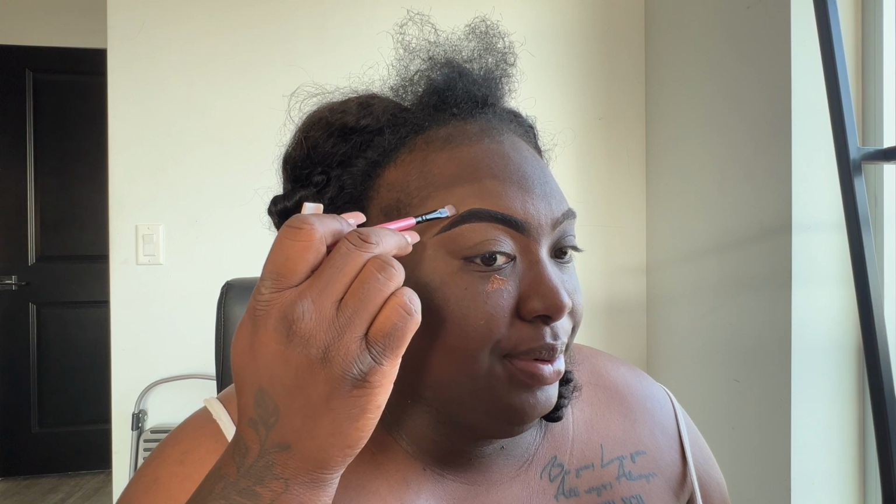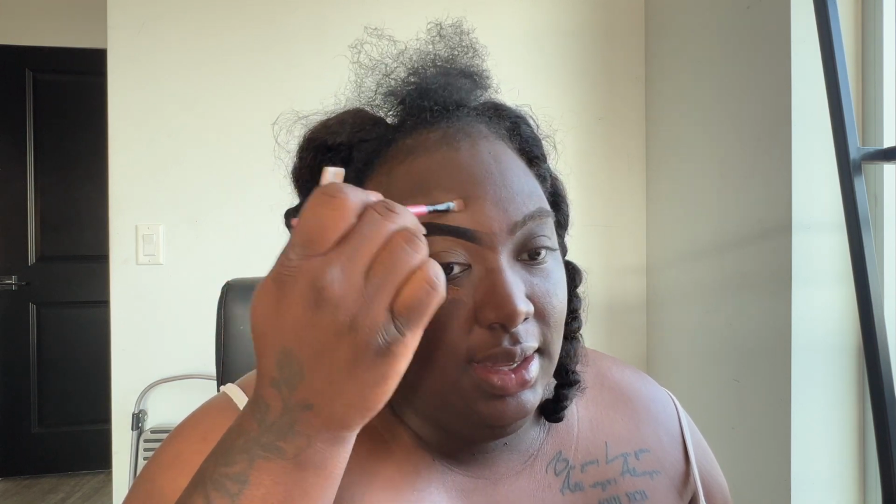I forgot to put primer on my face, but I'll do that when I get done with my eyebrows. But that's one eyebrow. And here you are.